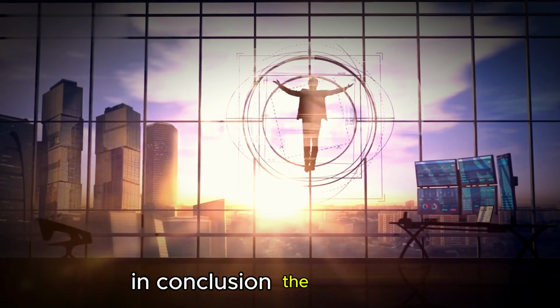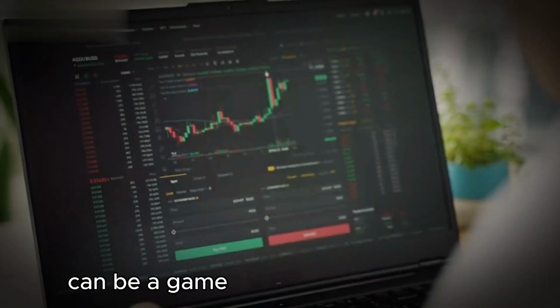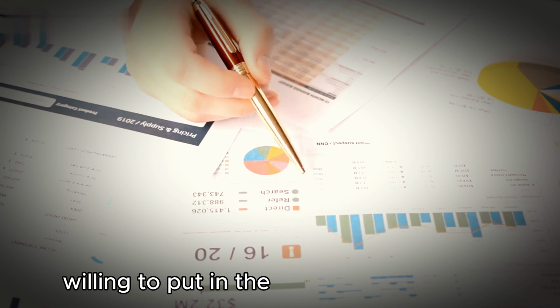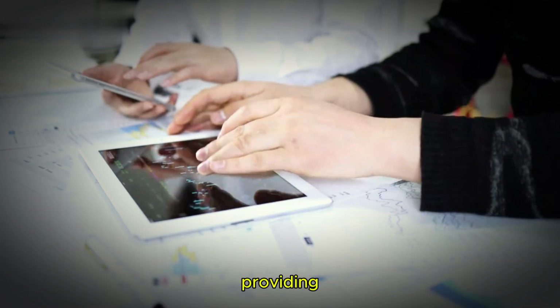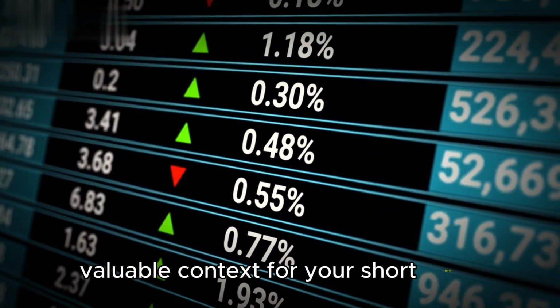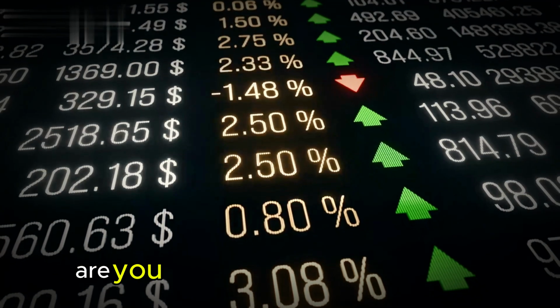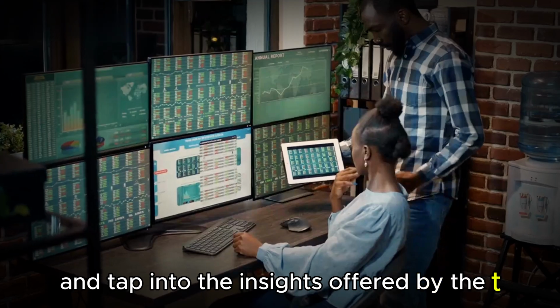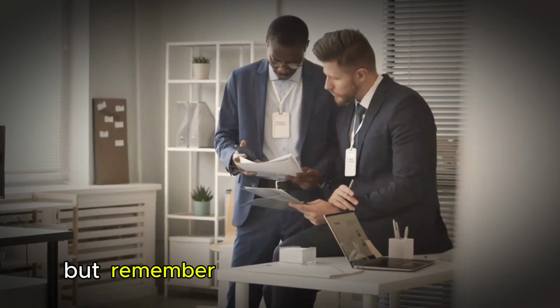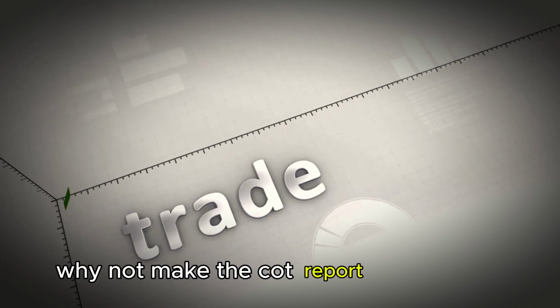In conclusion, the COT report, particularly the non-commercial data, can be a game changer for day traders willing to put in the effort to understand and apply it. It offers a unique glimpse into the positioning of the market's most active participants, providing valuable context for your short-term trading decisions. So, are you ready to elevate your trading? Are you prepared to look beyond the charts and tap into the insights offered by the COT report? The choice is yours, but remember, in the competitive world of day trading, every edge counts. Why not make the COT report your secret weapon?